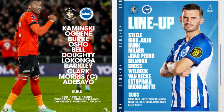Quick run through of Brighton. They have Jason Steele in goal. They're playing a back four of Purvis Estupinan, Lewis Dunk, Jan-Paul Van Hecke and Igor Julio. The midfield three, Billy Gilmore, Pascal Gross and James Milner. And up front, João Pedro, Danny Welbeck and Facundo Buonanotte. So that's how Brighton line up tonight, and they're up against Luton Town this evening.